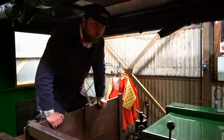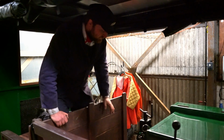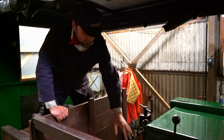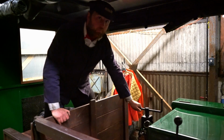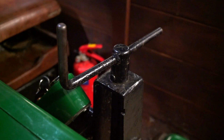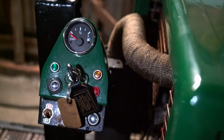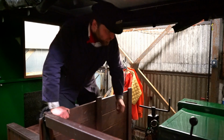Now the controls are very unloco-ish because they have come from a road-going vehicle. So down here we have a clutch pedal. Next door to it, down there, we have an accelerator pedal, which is quite strange and not what you expect. In the middle here, we have a handbrake, and that is the sole form of brakes. In the middle here, we have a very modern looking and swanky fuel gauge. Next door to that, we have a cold start button for the diesel, and down there is a horn.